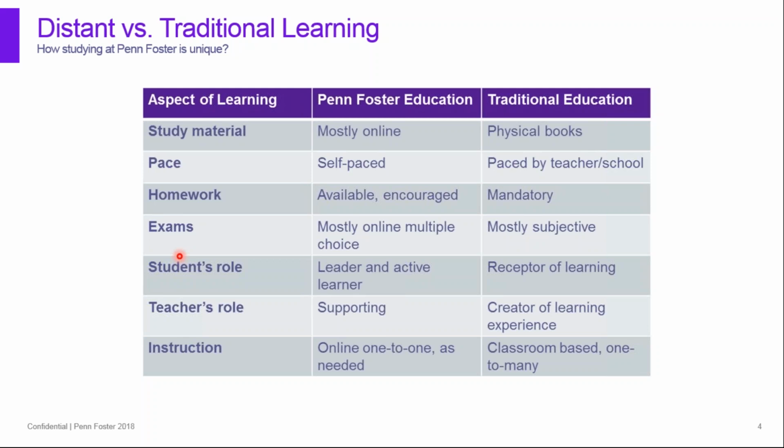In the school, mostly subjective, if they are multiple choice exams, they are paper exams, you have to sit down and finish the exams like now before the period ends. With Penn Foster, you are the leader and you are an active learner. In the traditional school, you are the recipient of the learning.